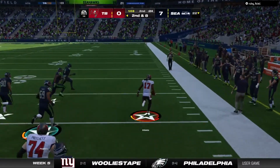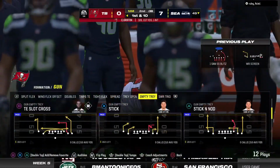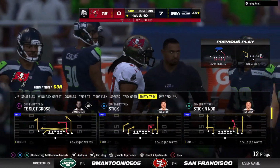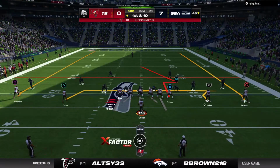Heads up. And now off to the races down the right side. And he'll go out near midfield at the 49. A gain of 28 yards there and give him a first down.